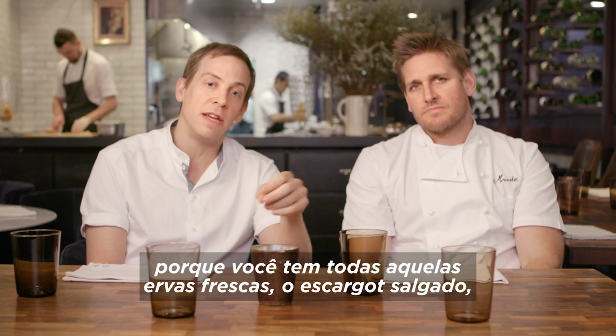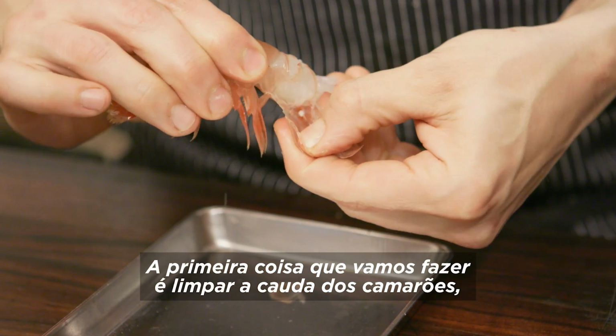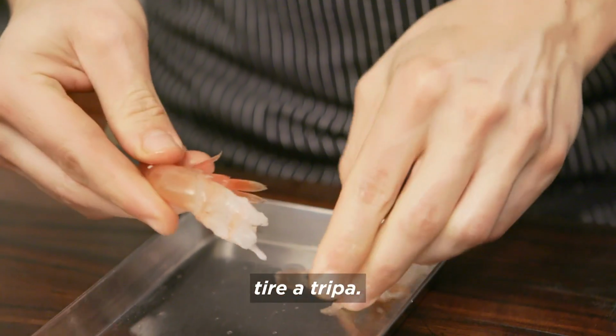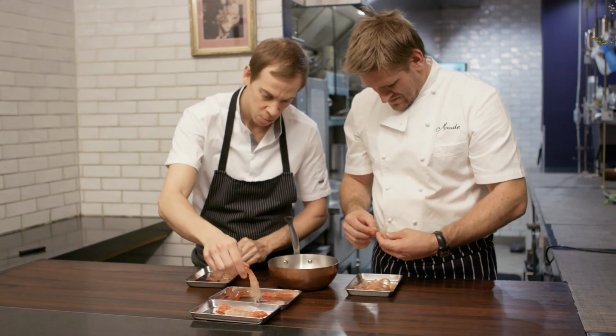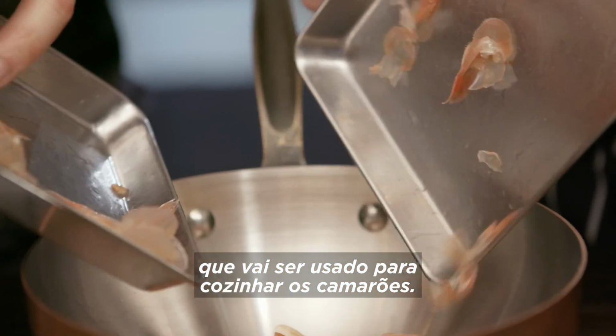The escargot and the bisque really complement each other because you have all those fresh herbs, the brininess of the snails, the creaminess of the bisque, and the freshness of the spot prawn. First thing we're going to do is clean the prawn tails, remove the vein. Then we're going to take those clean shells and use them as a base in the court bouillon, which we're going to poach the shrimp in.